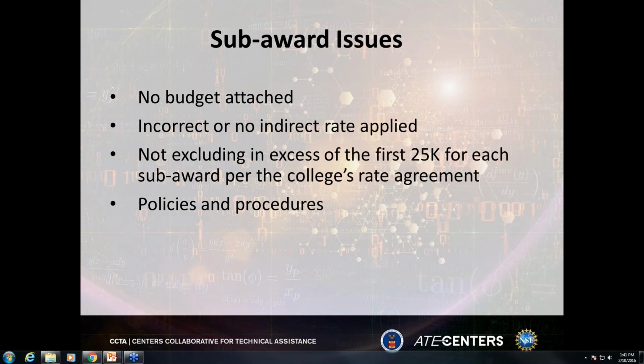You want to make sure that there's a termination.